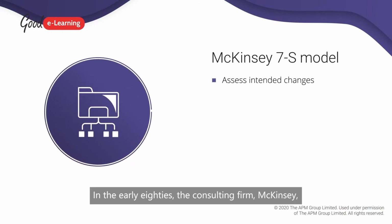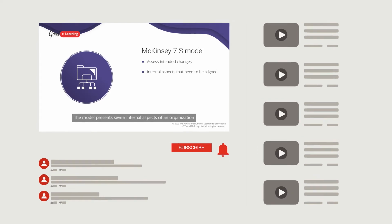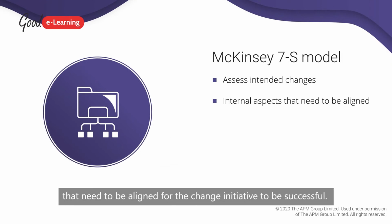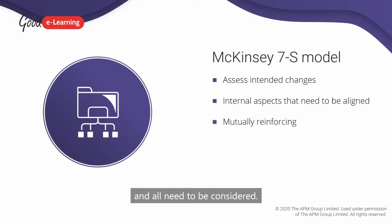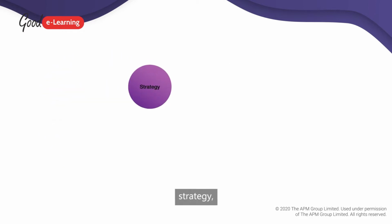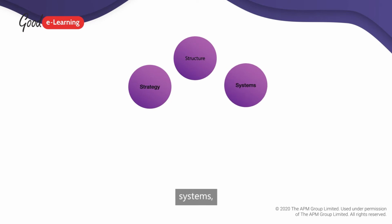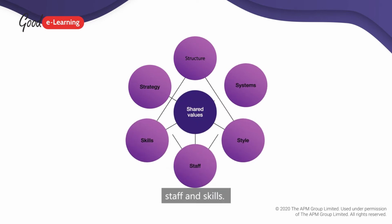In the early 80s, the consulting firm McKinsey developed a model to help organizations assess intended changes. The model presents 7 internal aspects of an organization that need to be aligned for the change initiative to be successful. These aspects are mutually reinforcing and all need to be considered. The 7 aspects are strategy, structure, systems, shared values, style, staff, and skills.